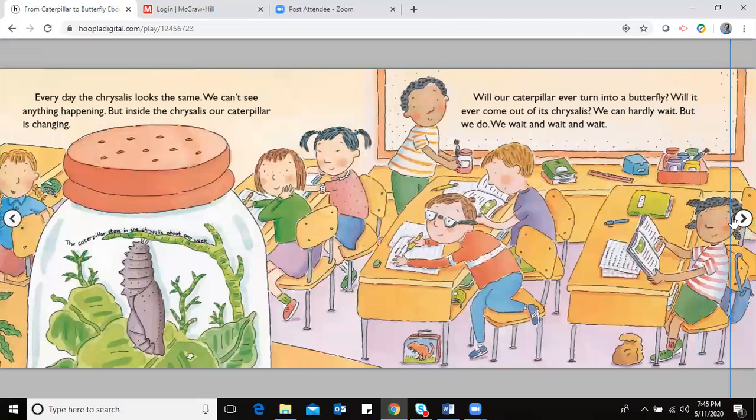Every day, the chrysalis looks the same. We can't see anything happening. But inside the chrysalis, our caterpillar is changing. The caterpillar stays in the chrysalis about 1 week.